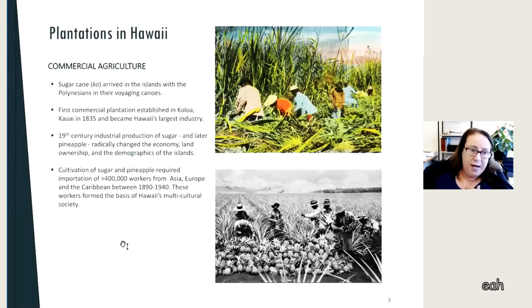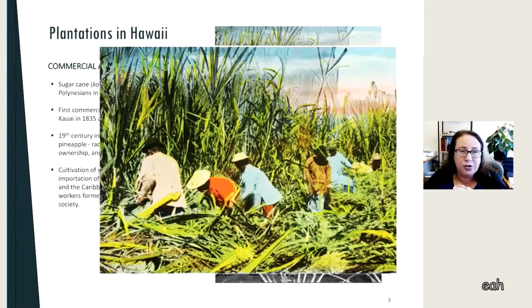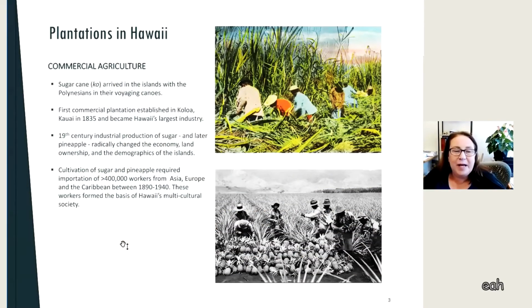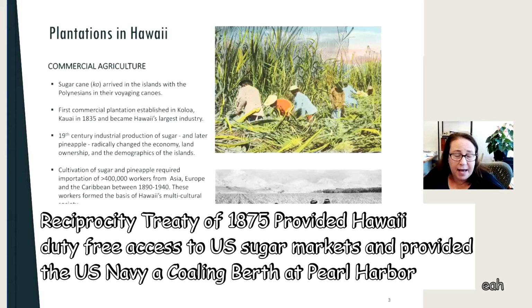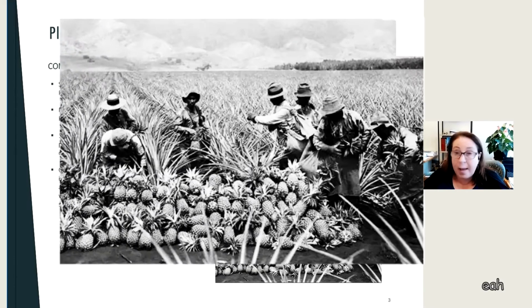So sugar came to Hawaii with the Polynesians in their voyaging canoes. It's a canoe crop. They called it ko. The first successful commercial plantation was established in Koloa in 1835, and it took a little while for sugar to take root. But after the Reciprocity Treaty of 1878, which allowed Hawaiian sugar to enter U.S. markets duty-free in exchange for a coaling berth at Pearl Harbor, the commercial sugar plantations expanded rapidly.